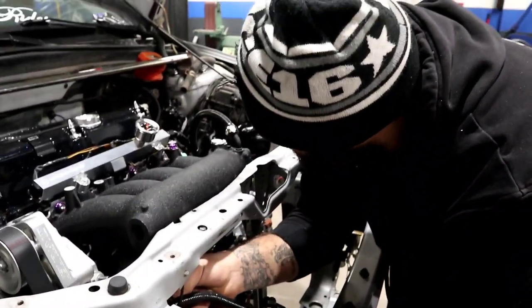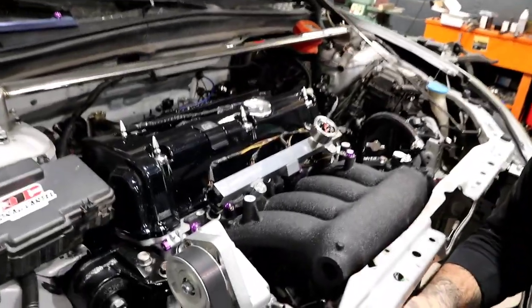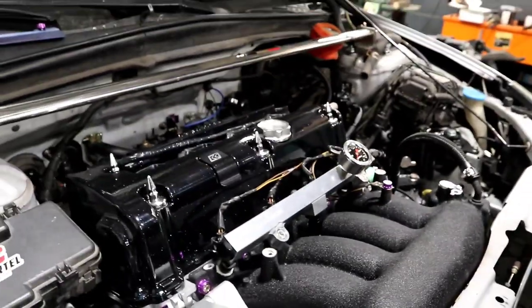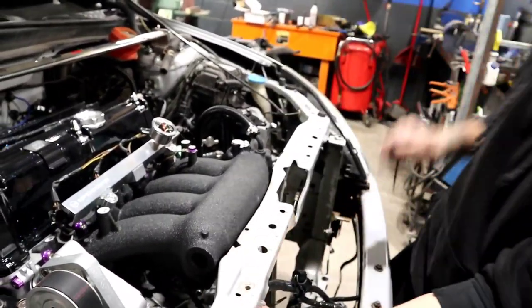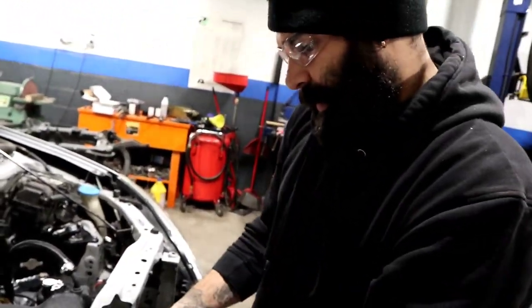Almost. Once I do the throttle body, I gotta do the wiring for this. Yes, for the injectors. As you can see, he took out all the loom and everything because he wanted to clean it up. He wasn't a fan of how it was. Yeah, and then once we're done that, then we're done in the engine bay. Then we're gonna start in the interior of the vehicle. That's it, just keep going.